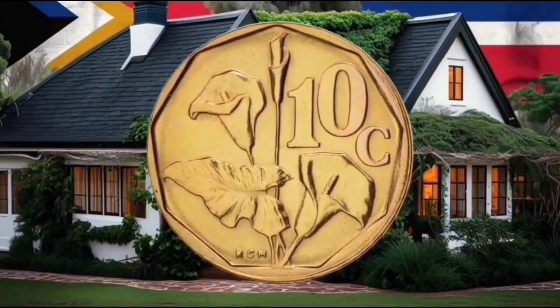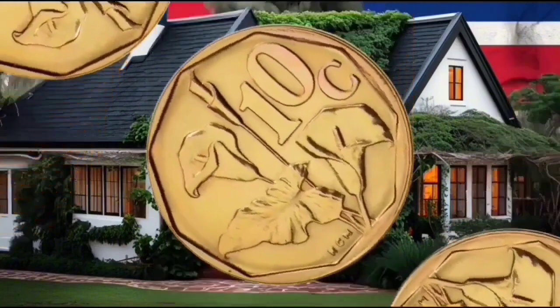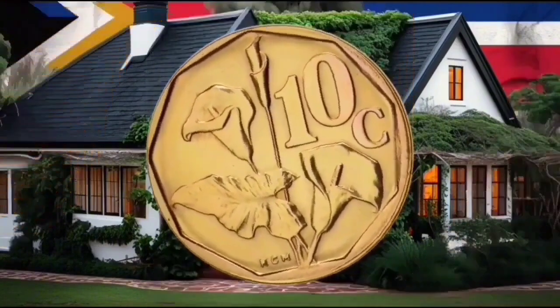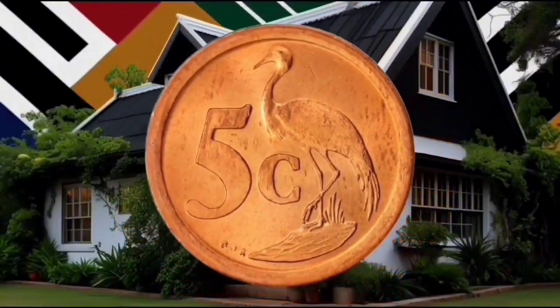Whether you found it in an old drawer or inherited it from a family member, this coin, the 1991 South Africa 10 cents coin. History of this coin: 1991 South African 5 cents coin.